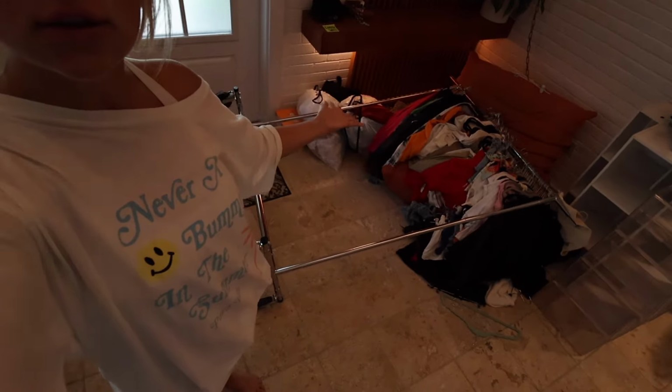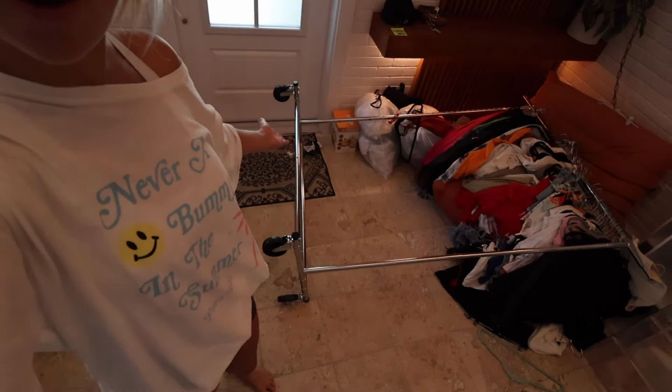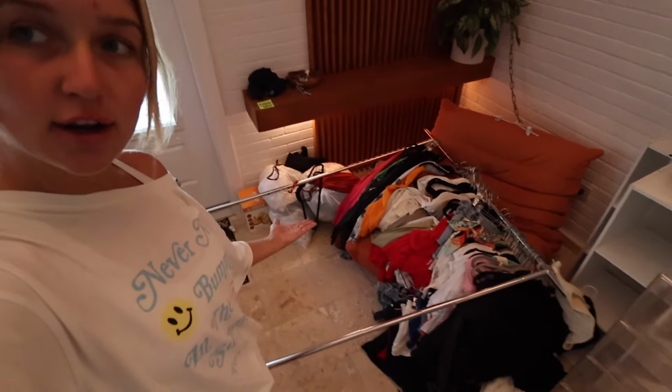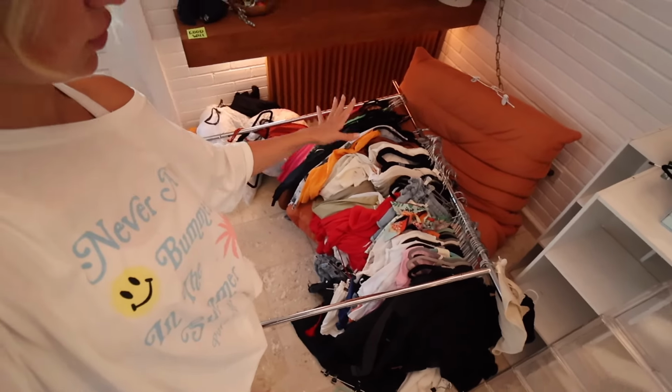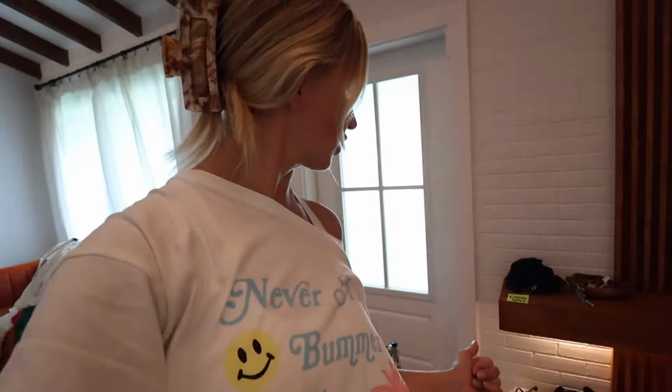One of my hangers, the wheel popped off and it fell over. I tried to pick it up and almost twisted my ankle doing it. So now I have to deal with the clothes like this, which is okay.